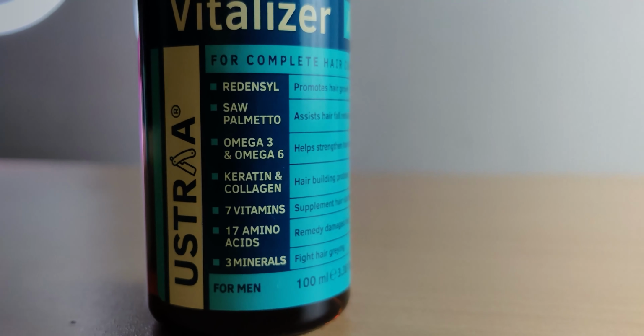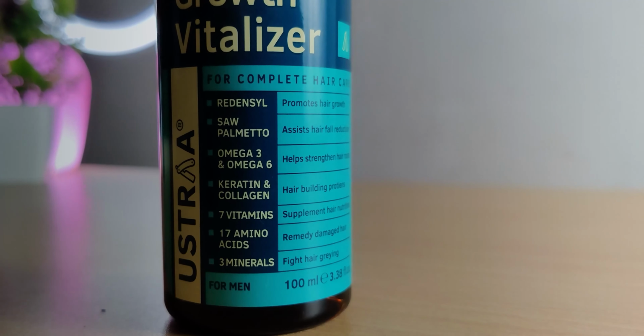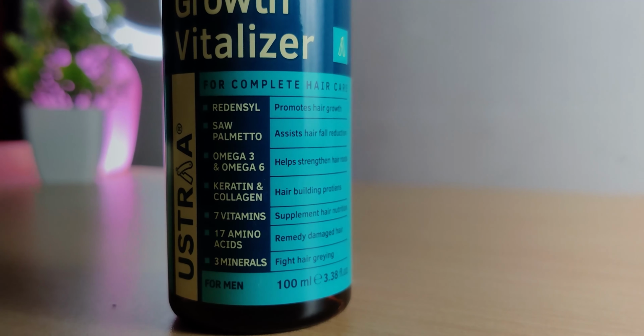And wait till you hear this. The Hair Growth Vitalizer contains 33 different nutrients. That includes redensil, saw palmetto, omega-3, omega-6, keratin, collagen, 7 vitamins, 17 amino acids and 3 minerals. As I said, the Hair Growth Vitalizer being priced higher than the Ayurvedic hair oil is completely justified.